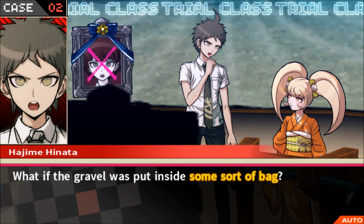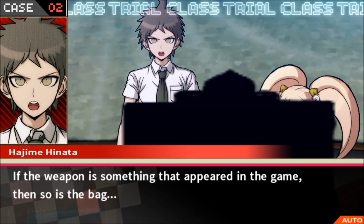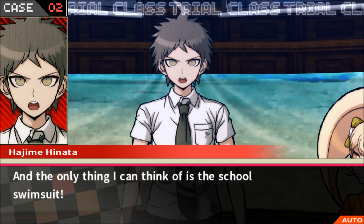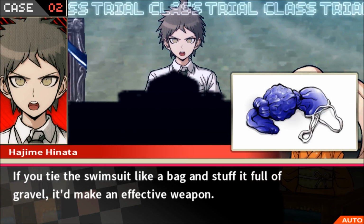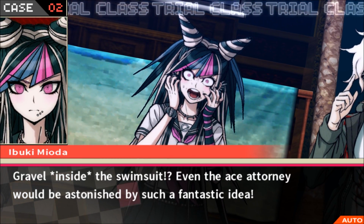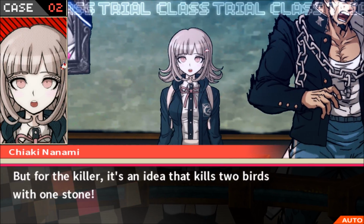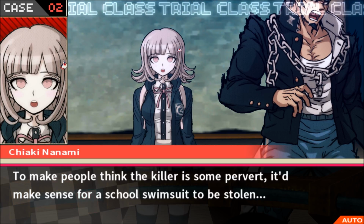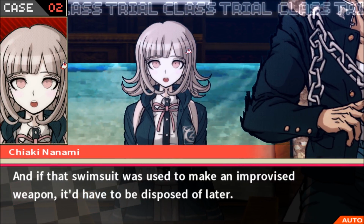What if the gravel was put inside some sort of bag? What kind of bag? If the weapon is something that appeared in the game, then so is the bag. And the only thing I can think of is the school swimsuit. If you tie the swimsuit like a bag and stuff it full of gravel, it'd make an effective weapon. Gravel inside the swimsuit? Even the Ace Attorney would be astonished by such a fantastic idea! For the killer, it's an idea that kills two birds with one stone. To make people think the killer is some pervert, it makes sense for a school swimsuit to be stolen. And if that swimsuit was used to make an improvised weapon, it'd have to be disposed of later.